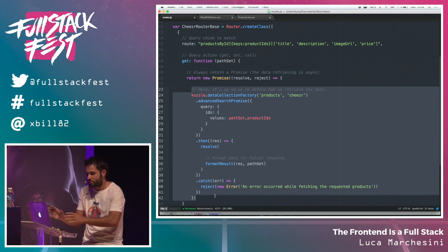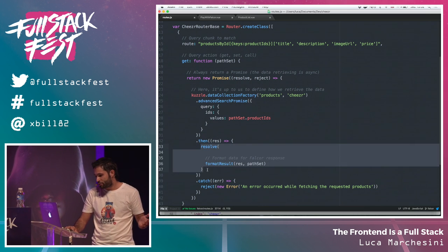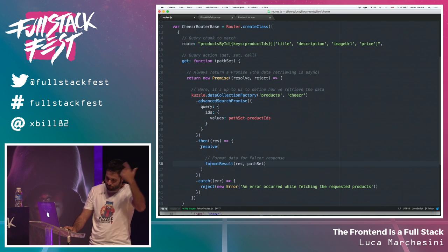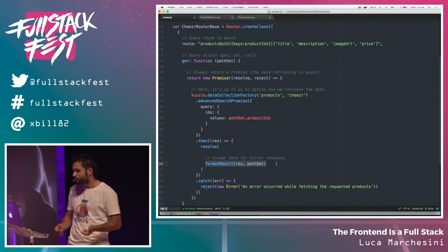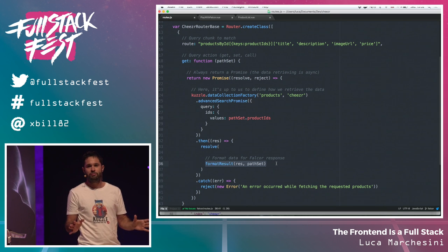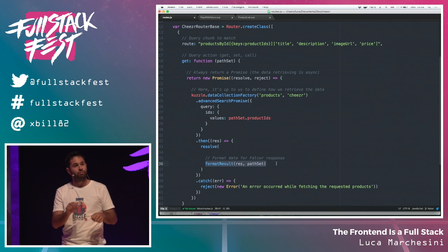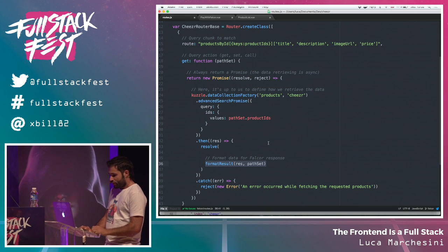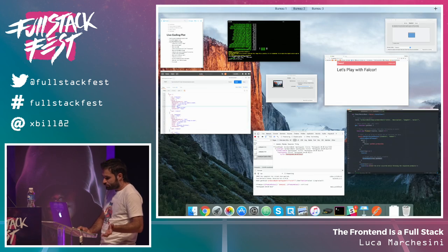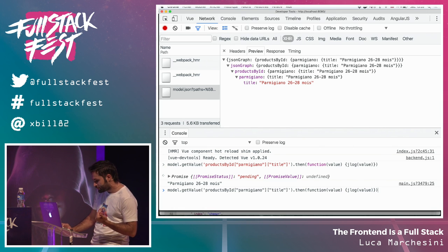This is my code. I make a call to Casol to get some data. And then when data is available, I just resolve the initial promise with the data that I format in the Falcor syntax. OK, is that clear? Is that OK for you? Does it make sense? OK. Can you read? Do you want me to? It's OK? OK. So basically, when the data comes back, I have my title.